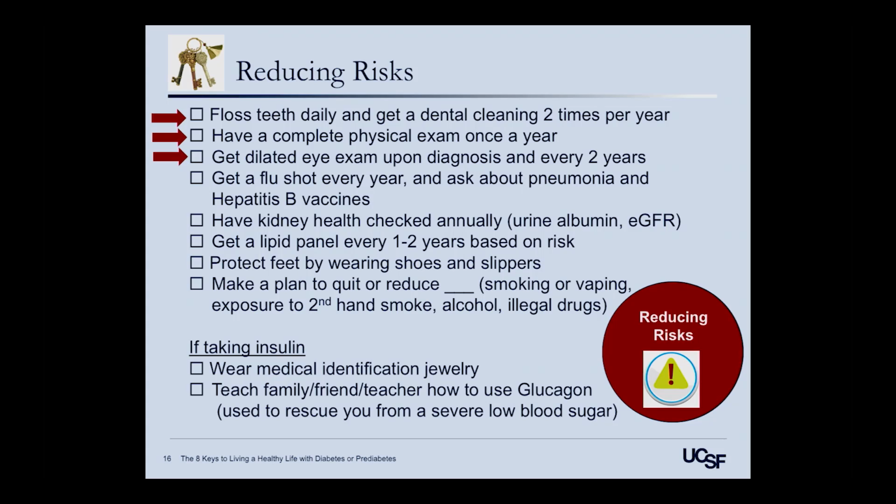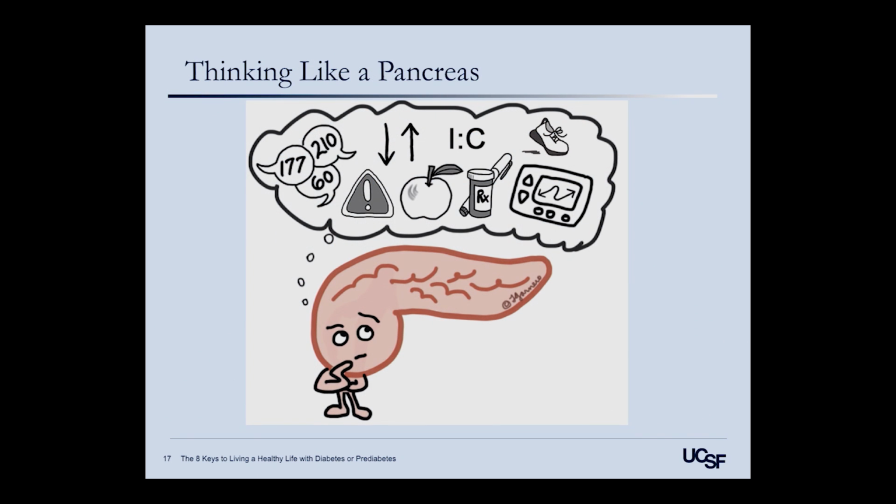But gum disease and infection can actually make your glucose go high, and if you're not taking care of that, you could be taking extra medicine and not realize, oh wow, I never got to the root of the cause, pun intended. Getting your eyes checked, getting your physical exam, getting your flu vaccine and pneumonia and hepatitis vaccine, and protecting your feet, because it's the small problems that can lead to big ones, so you want to protect your feet.